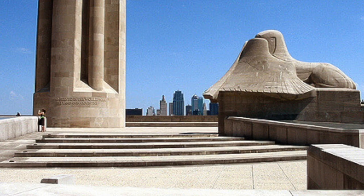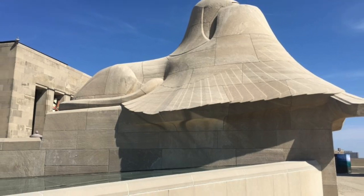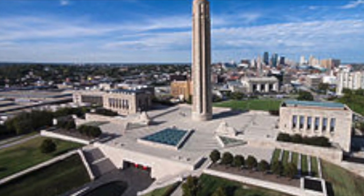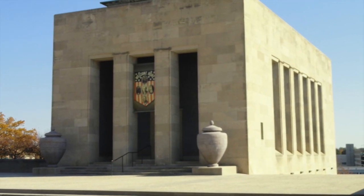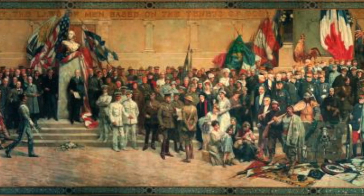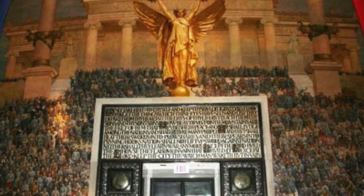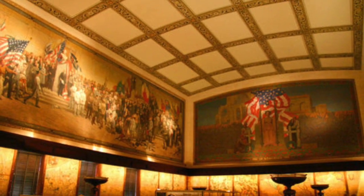2 sphinxes are located on opposite ends of the tower's base. The one that faces east is named Memory, and the other is named Future. A building is located behind each one of the sphinxes. The one on the east is Memory Hall, and the one on the west is Exhibit Hall. Memory Hall contains part of a monumental French painting of the Allied forces called the Pantheon de la Guerre, and a tablet listing the names of the many Kansas City natives that lost their lives in World War I. Exhibit Hall contains museum artifacts and another section of the Pantheon de la Guerre.